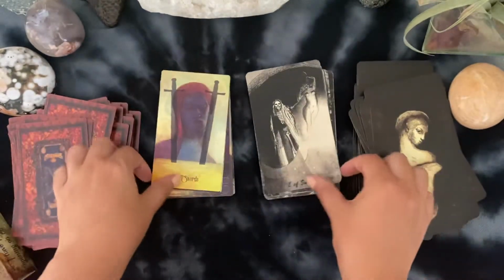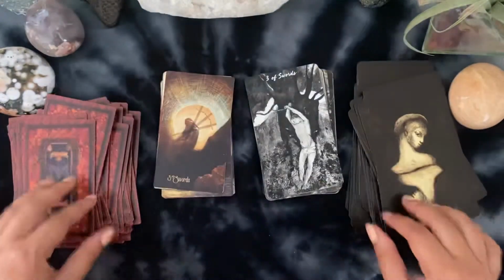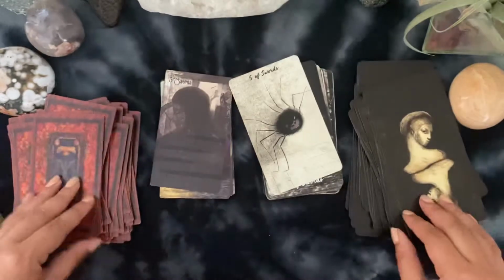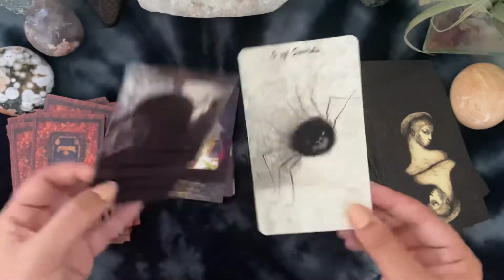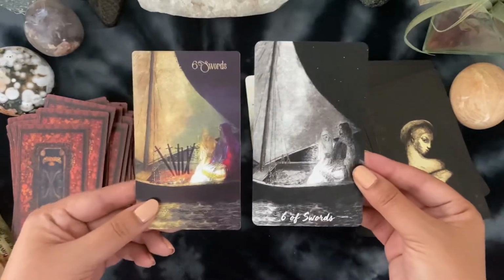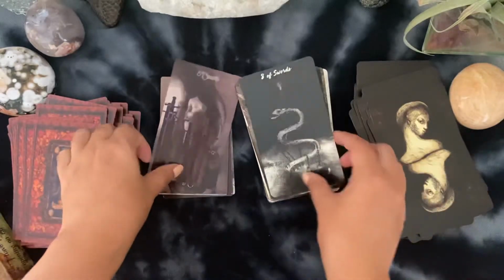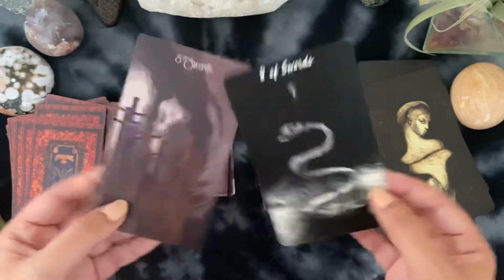And then we're in our Swords. I love this Two of Swords. And then this is our Five of Swords, which showed up here as one of the Eight of Wands. Six of Swords, they both chose the same image in the boat, which is very traditional RWS. Eight of Swords, really both very indicative of the energy of that card.